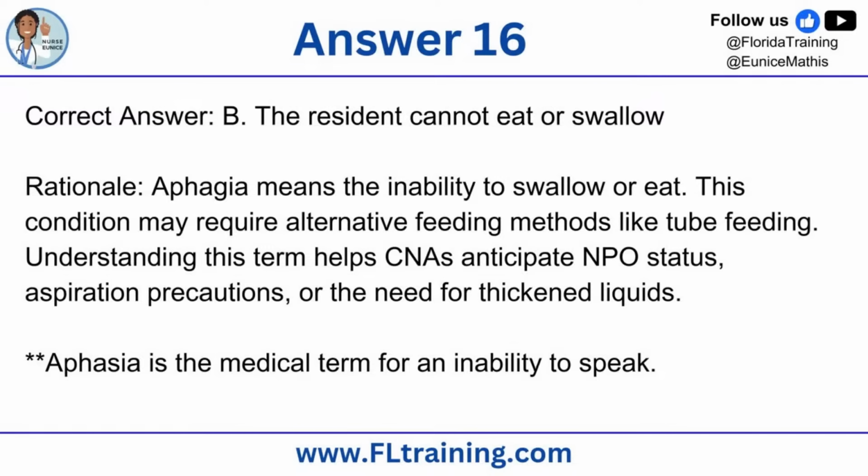This condition may require alternative feeding methods like tube feeding. Understanding this term helps CNAs anticipate NPO statuses. And so you all should know what NPO stands for. It is nothing by mouth. If a person has dysphagia, they're also going to be placed on aspiration precautions, and possibly they could have an order for thickened liquids because they are at a higher risk of aspiration.